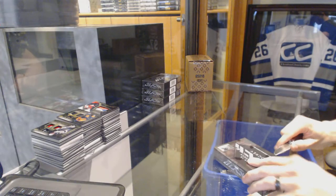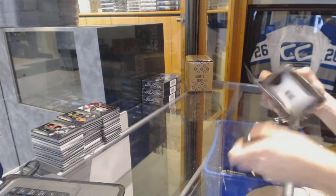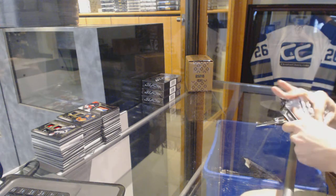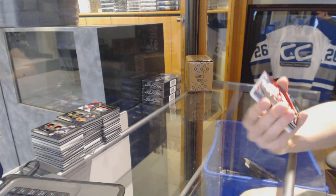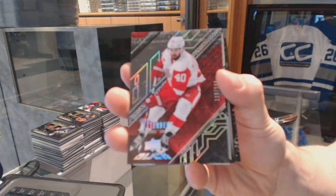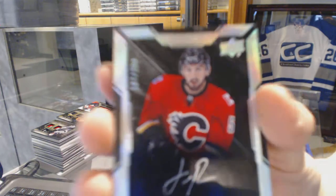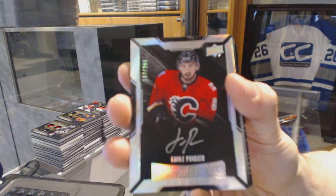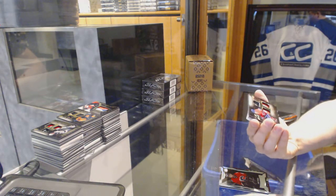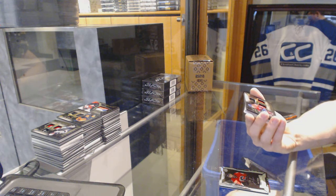All right, case four, box one. We've got a base card numbered to 349, Henrik Zetterberg. Lustrous rookie auto numbered to 299, Emile Poirier. We've got a lustrous ink autograph numbered, or is that a gold or a short print? That just might be a short print, actually.